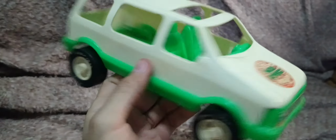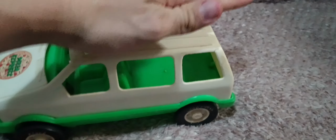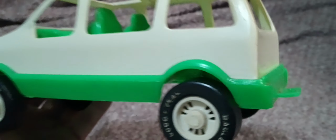This isn't mine, but it's just really cool to have one again. And also the roof isn't even crashed. I remember mine, the roof was kind of caved in a little bit because I thought it was a good idea to sit on it and try to ride on it. I don't know why I thought that'd be a good idea, and I crushed the roof in. But it didn't break. But yeah, very cool.